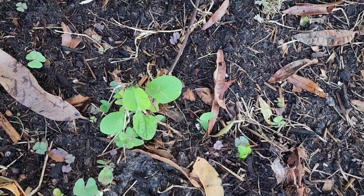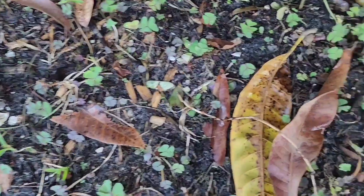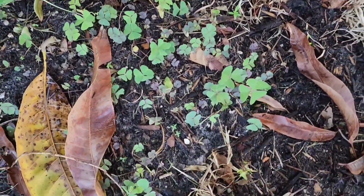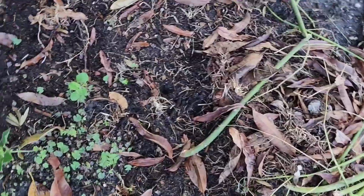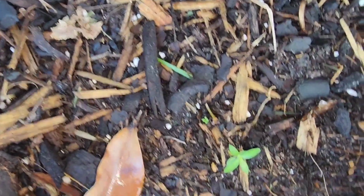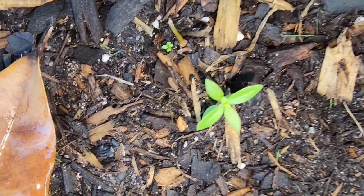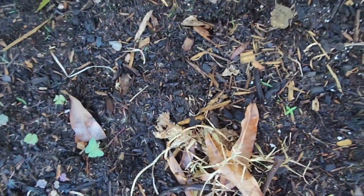Somebody's coming up right there. Don't ask me what it is. These little things, I've tried to pick them up, and they're growing. The one that was right here died. I'm just going to make that a junk pile. I threw some peppers out here, so I wonder if that's what that is. I'm not really sure. It'd be a mango.